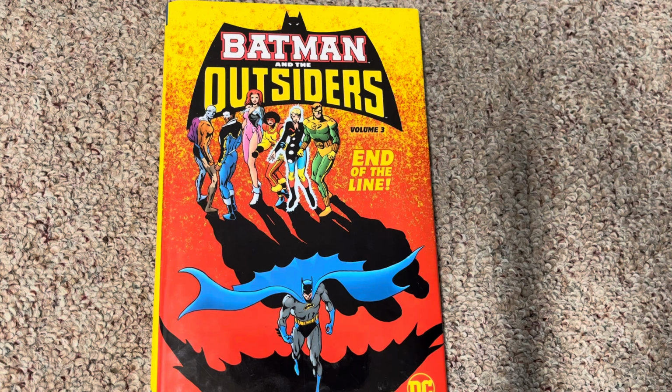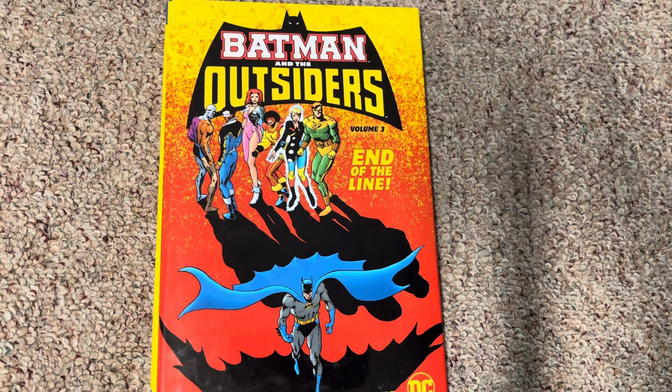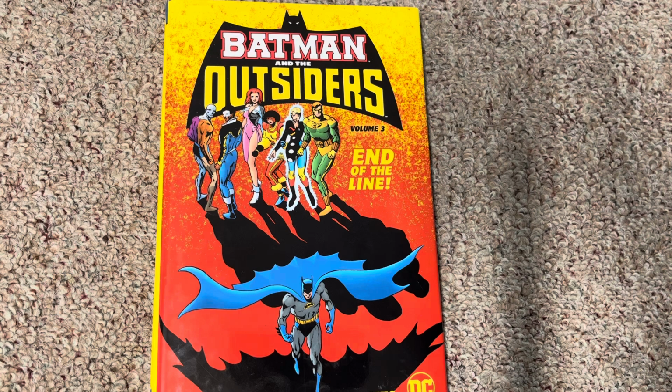Today I thought I'd take a look at the Batman and the Outsiders hardcover volume 3. I had a kind viewer suggest this after watching my retro review of Batman and the Outsiders volume 1, and it was suggested that I follow up with volumes 2 and 3. So that's where I'm going with this.